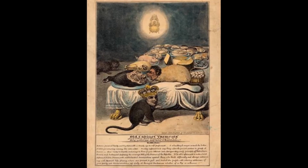Another by Aiken, a little bit later, The Old Cabinet Varmints. Sorry about the food imagery here, but I guess you've all finished eating. These rats are representing Andrew Jackson's administration. So again, this hand-colored lithograph shows it. And again, there's just a lot that's going on here.